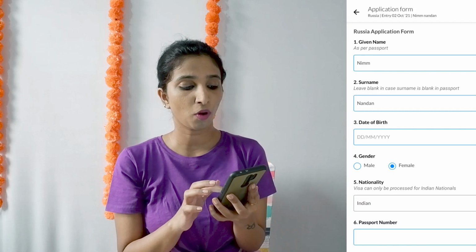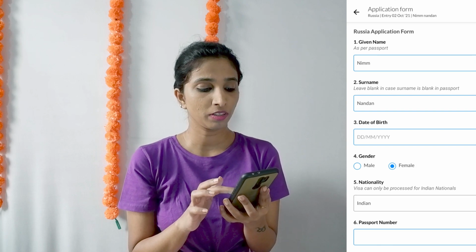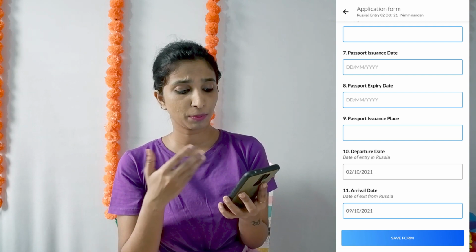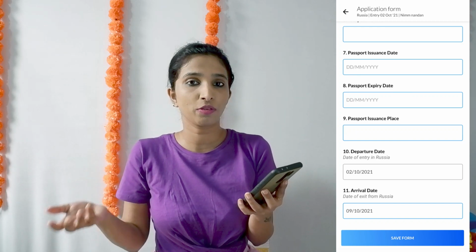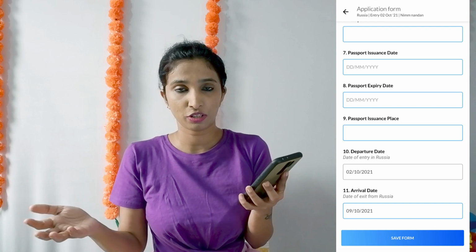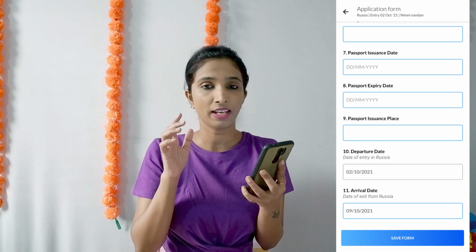For the application form, here you have to update your given name, surname, date of birth, gender, nationality, passport number, passport issue date, passport expiry date, passport issuance number, and the place where it was issued. For me it is Bangalore, or if you're from Trivandrum, you can give it from there. Departure date, the date of entry in Russia, and the date of exit from Russia. All these details you need to give there, and save the form and submit.